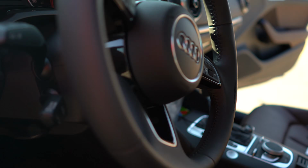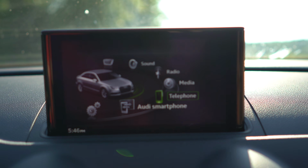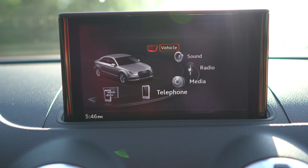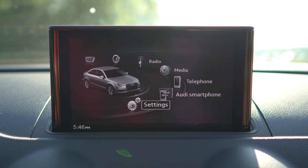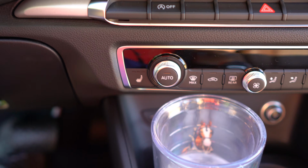Actually, I'm going to sit in the car. Hold on. So see, you can just use that and navigate through the various things. This is a topic for another video. We're going to dive into MMI and that, but just a nice cabin.